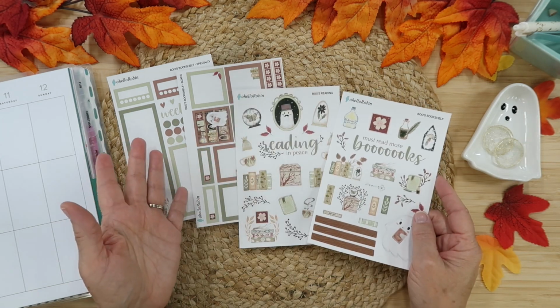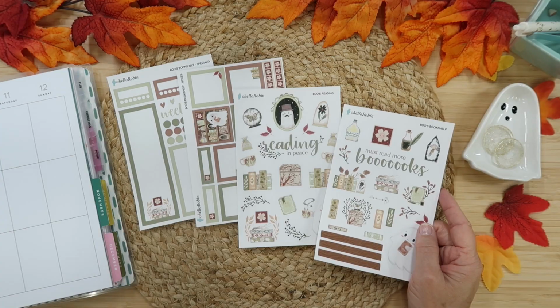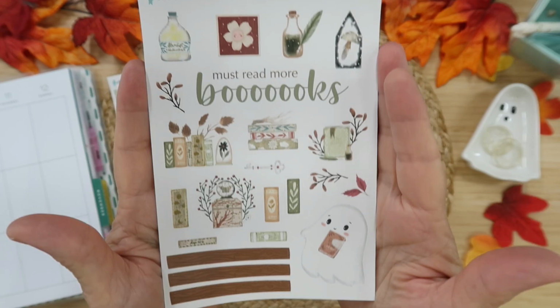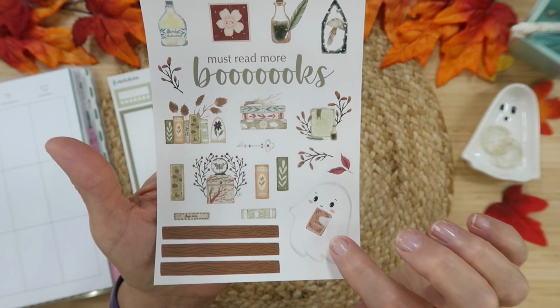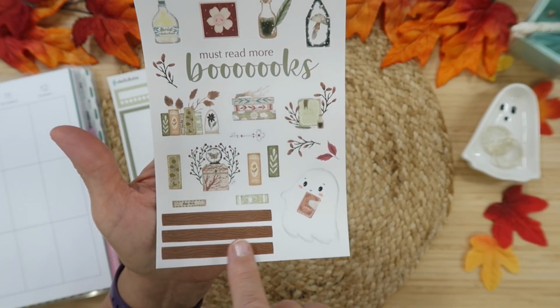Okay, let's look at these sheets because they're adorable. Again, we have 2 deco sheets and then the boxes that go with it. The first sheet is Boo's Bookshelf. Check it out. Look how cute this sheet is. Super adorable. So we have Boo down here, and Boo has a book. Boo is our ghost. And with this one, we have 3 bookshelves.